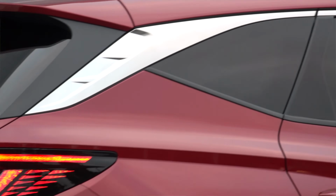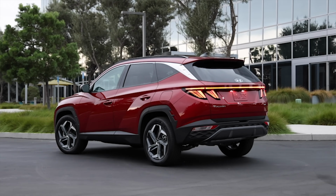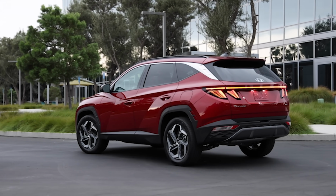You know what I do love about the Tucson is the Mustang vibe with the taillights at the back and the fact that they hid the rear wiper on both of them. It looks very clean.